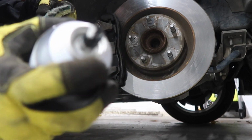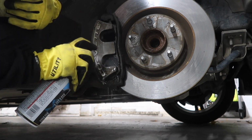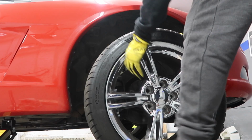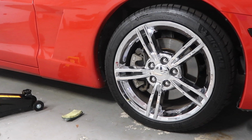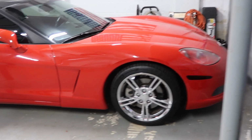That's the same thing I used to clean the truck's brake calipers when we painted. It's really good actually. No more fake cover for the calipers. So I'll finish the other side. And then there's one more thing I want to show you guys. Okay, those two sides are done. Just to prove it to you guys, there you go, both done.